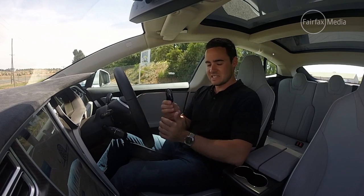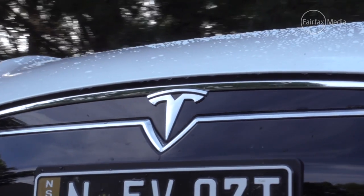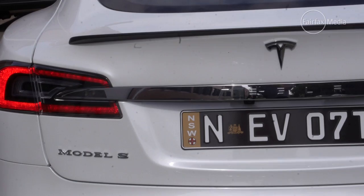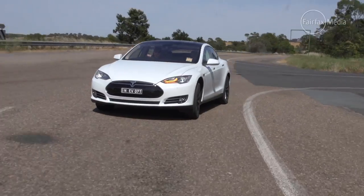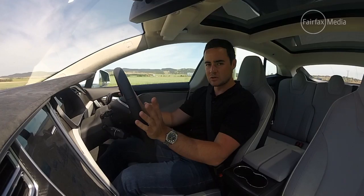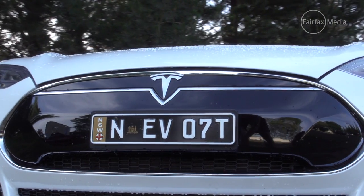I mean, this is the key. There's no physical key itself, there's no buttons or anything like that. It's a proximity key. You get in the car and suddenly it's already switched on. There's no handbrake. Now start rolling off the line. It's much like any other traditional luxury car. Complete silence. It rolls off nice and progressively off the line, and before you know, you're up to highway speeds.